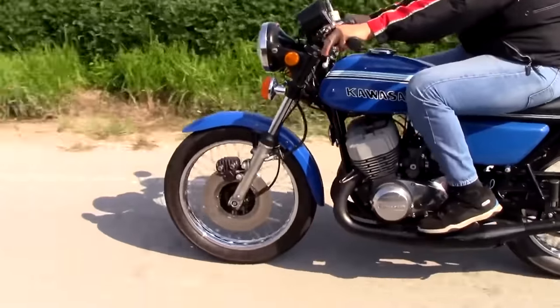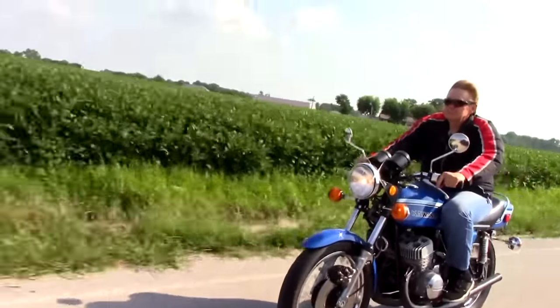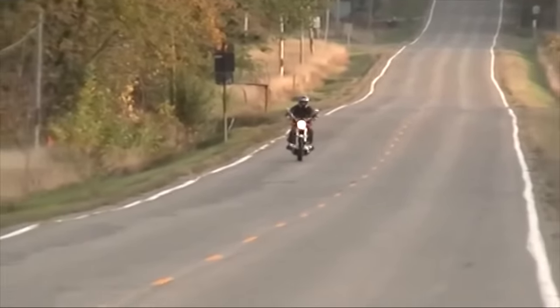750ccs, not even 100 horsepower. What are you gonna do with that? But the way this bike made its power and how raw it was, that was the reason it was most respected and feared. The 750cc triple has a scary howl. Take a listen.